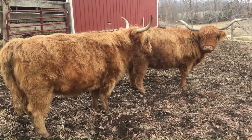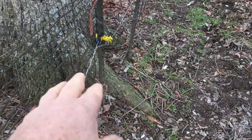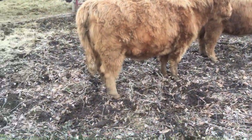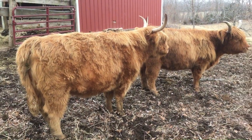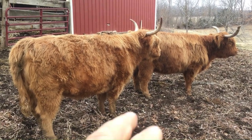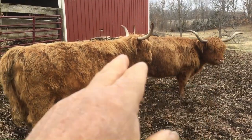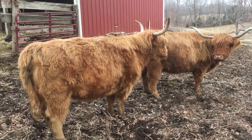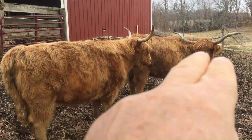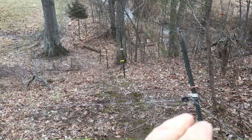I got hit by these two. Or this one anyway. I was here tightening up this fence wire. And this one must have came up to me to see what I was doing, got up close. I wasn't paying attention. But when I did see her, she was coming at me. Because that one was behind her, pushing her. Oh, luckily they didn't get me. This one was just curious to what I was doing, and then she pushed her. Close call. Well, I tightened these two wires going down the hill.